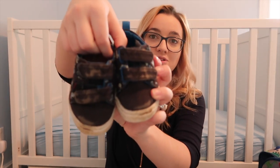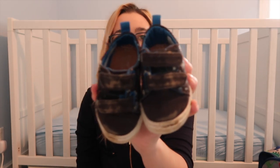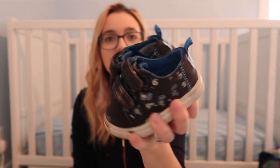Okay, next is shoes. So I have two kind of favorite types of shoes. So I absolutely love the Tom's shoes. These are absolutely filthy. I need to wash them. These are from the last time we played outside, but these ones are too small for him now. These are a 4. He wears a 5 now. But I absolutely love these. I think they're really cute.